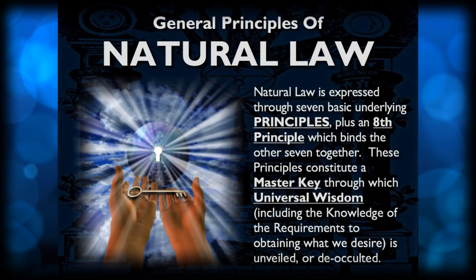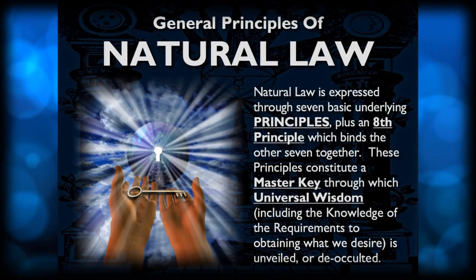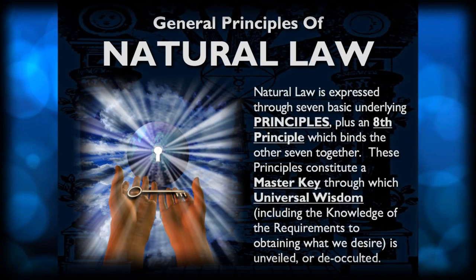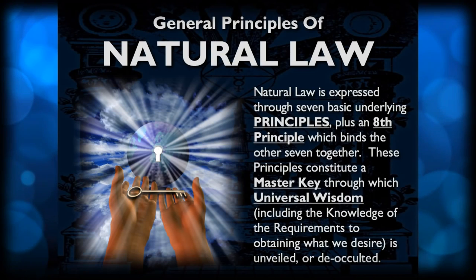Natural law is expressed through 7 basic underlying principles, plus what I have referred to as an 8th or hidden principle, which you hear very few other researchers, even people who are studying this from the occult perspective, incorporate. This 8th and all-encompassing principle, which I'll get to last here, I call the lost principle, and it binds all the other 7 principles together. All right? These principles together constitute a master key through which universal wisdom, including the knowledge of the requirements to obtaining what we desire, is then unveiled or de-occulted.